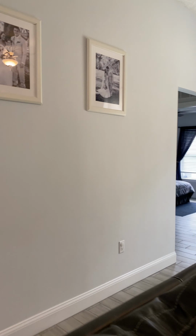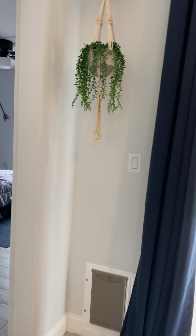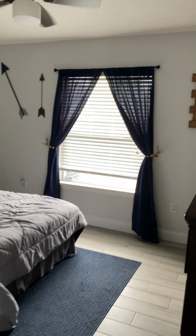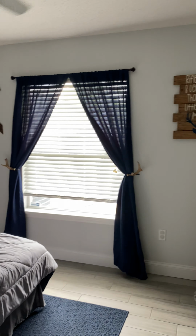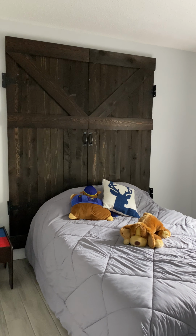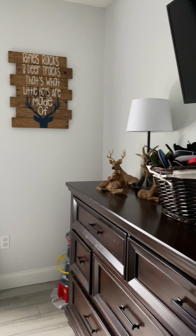Continuing through, I'm going to go to the left side of the house. On the left side of the house, you have 2 other bedrooms and your first full bathroom. Bedroom number 2. This bedroom overlooks the backyard. That is a full bed for size reference. You have a full dresser in here. Bifold doors on the closet.